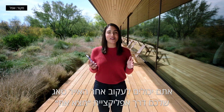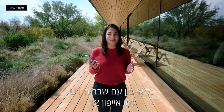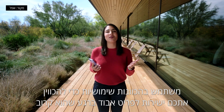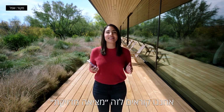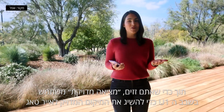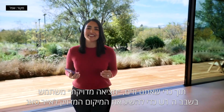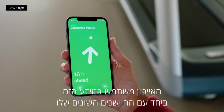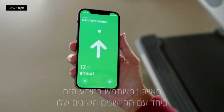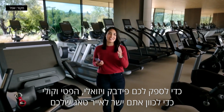You can keep track of your AirTag right in the Find My app. Any iPhone with our U1 chip, like iPhone 12, uses helpful overlays to guide you directly to a lost item when it's nearby. We call this precision finding. As you move, precision finding uses our U1 chip to get the precise distance to your AirTag. iPhone fuses that data with input from the camera, accelerometer, and gyroscope to give you visual, haptic, and audible feedback, guiding you right to your AirTag.